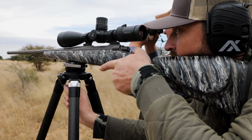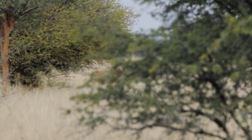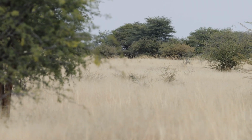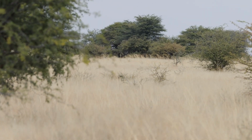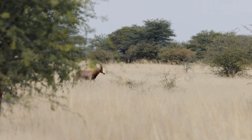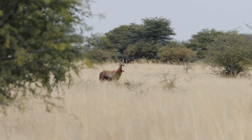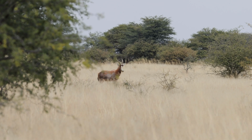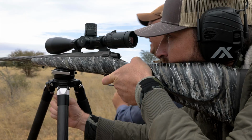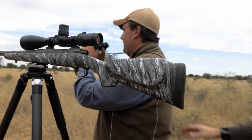Safety off. Everybody ready? Yeah. I'll stop him when he comes into that gap. Here he comes. Okay, on the shoulder, mate. Squeeze the trigger. Straight down. Down. All right. Dropped him like a bad habit.